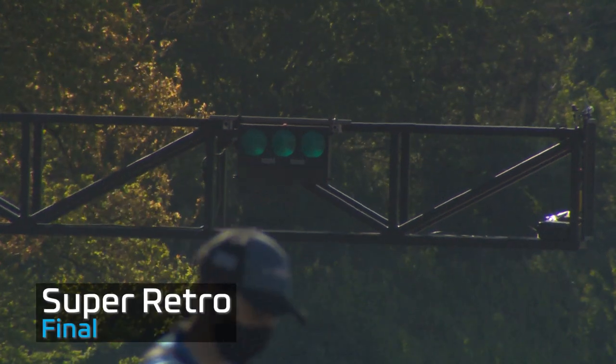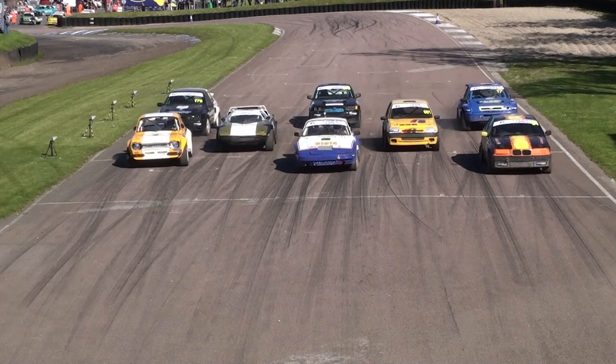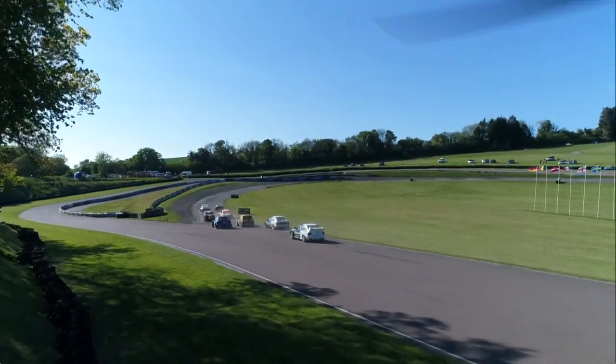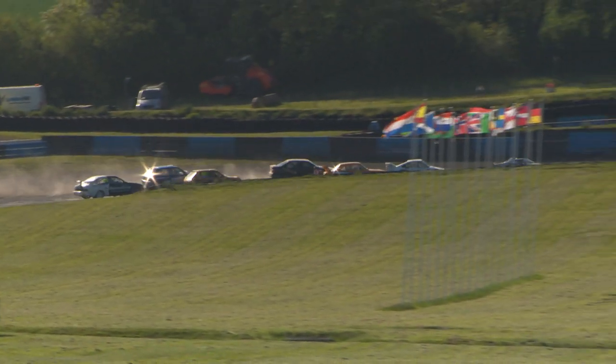Ready to race. Sport is on though. Super Retro final here for round one of the Five Nations British Rallycross Championship is underway. Great launch from the number 166 of Barry then, and he manages to get himself away into the lead. It's side by side though, going down in towards that first corner. Is that John Cross who was on the inside by the looks of things?